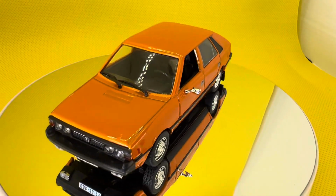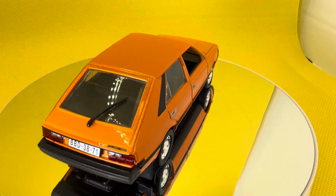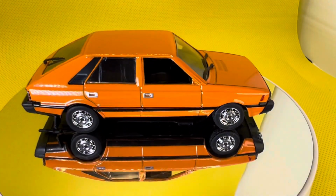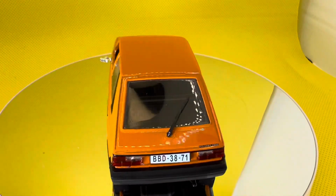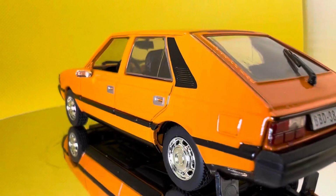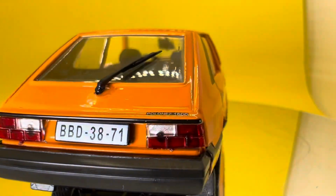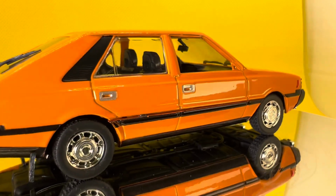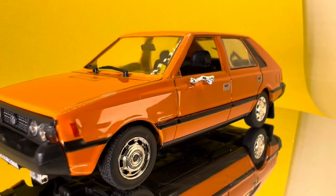In 1990, the FSO Polonez 2 SLE appeared, fitted with Ford's 103 horsepower 2-litre engine, 12.5 seconds acceleration to 100 kilometres and a top speed of 165 kilometres or 103 miles per hour. The FSO Polonez suffered from relatively poor performance, except for those models equipped with the Fiat 2-litre and the Ford 2-litre engines. Polonez parts were relatively cheap and readily available.